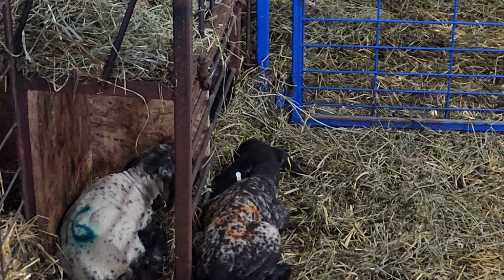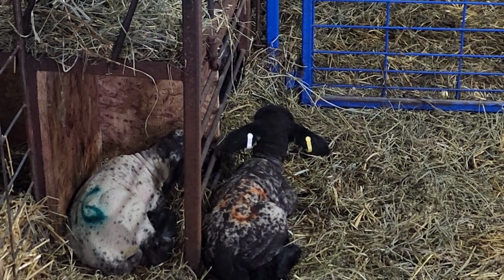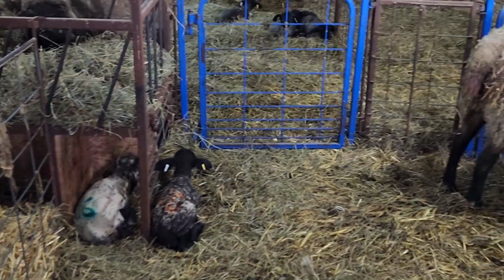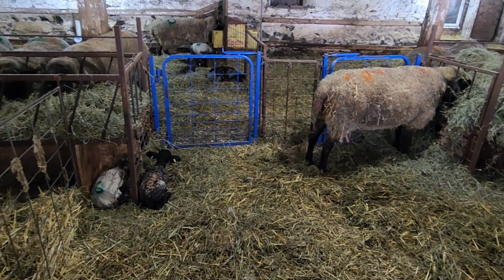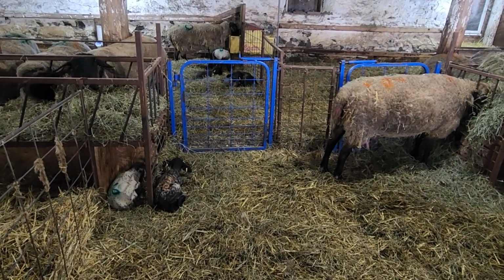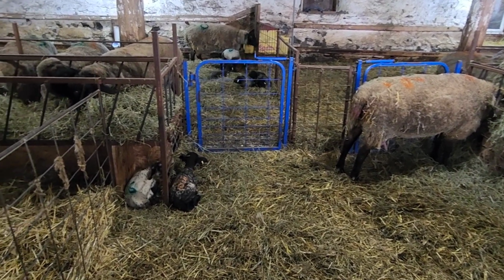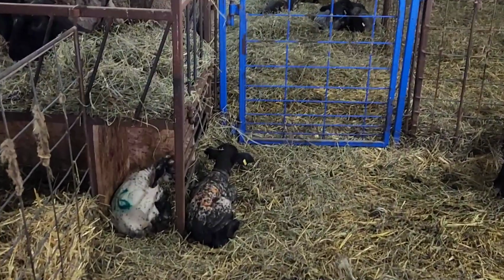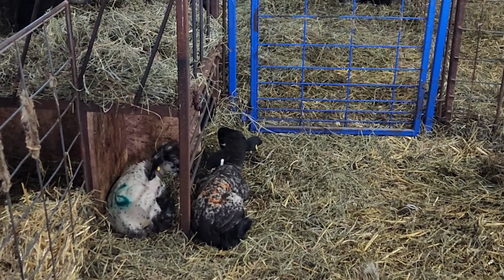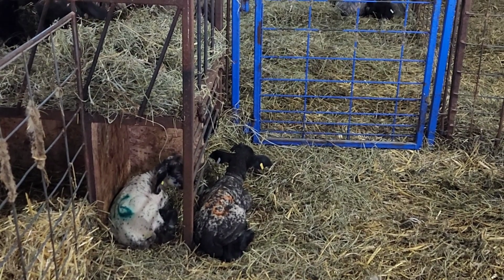And it would be easy to give up and just keep them on a bottle, but I don't want that. I want them out with their mom, and these guys are ready. These guys are going to go out today. I'm pretty confident because her udder is nice and soft, the nipples have deflated, and the lambs aren't jumping all over me, that these guys are nursing on their own and there are no more problems. So that's how we do it. It's not how other people would do it.